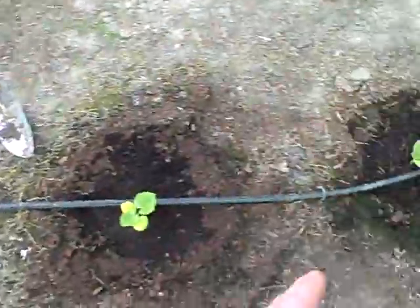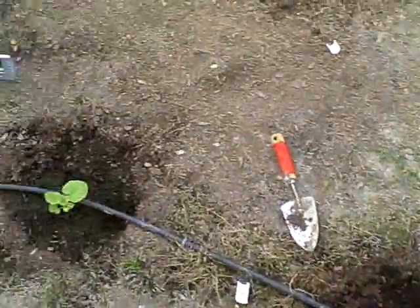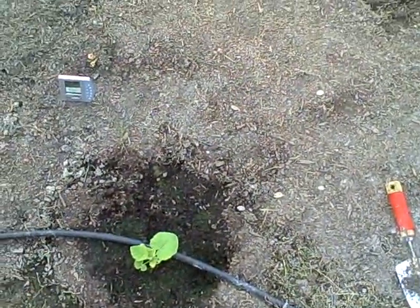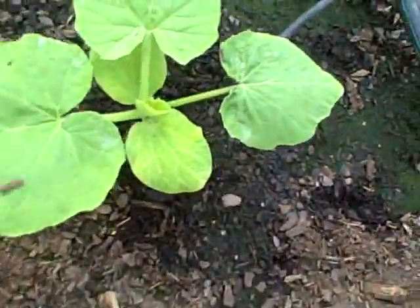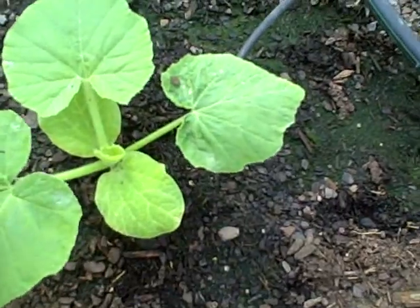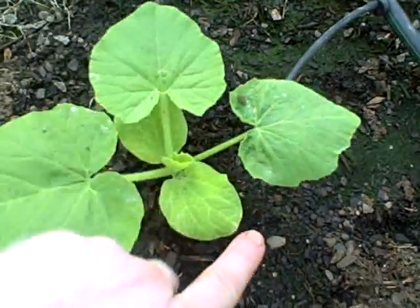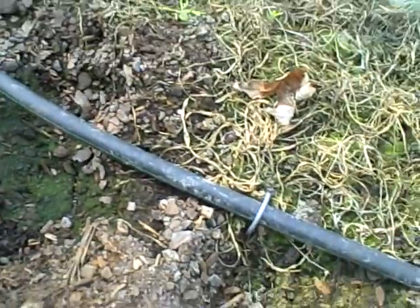Oh, and by the way, these are all Big Max pumpkins here and over there. Okay, and here's another Big Max pumpkin, not doing very well at all. Probably will be yanked shortly. This Big Max pumpkin, let's clean it up here. You can see it's doing really good. 1, 2, 3. Working on the 4th true leaf, with cotyledon leaves down here, baby leaves. So it's doing real nice.